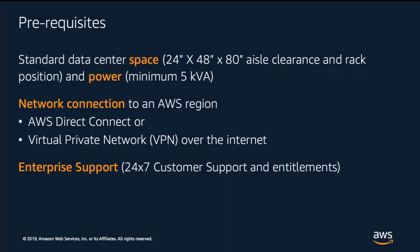So some of the prerequisites to land an Outpost at your location require a standard data center space for a 42U rack with a minimum of 5 kVA power. It requires network connection to the AWS region. You also require to have an enterprise support to purchase Outpost.